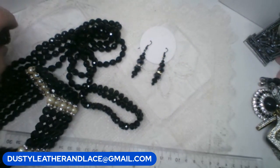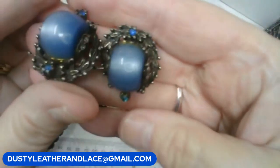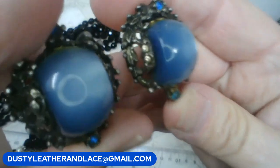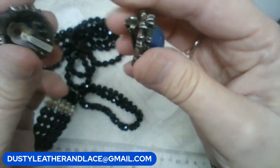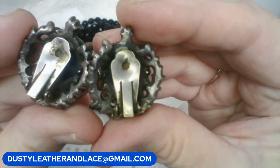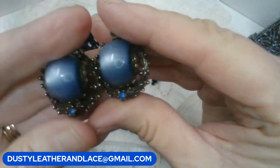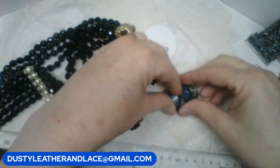And then for my 5th, I have these really pretty moon glow, and they have sapphire gemstones in them too. These are clip-ons, vintage earrings, really gorgeous. Look at all that detail. And they are silver plated. Clip-on. Clips are great on these. Really pretty. And let's say $12 moon glow. And that's my 5.